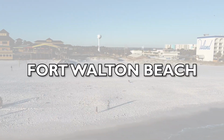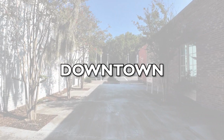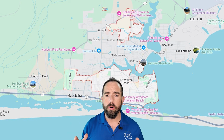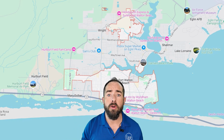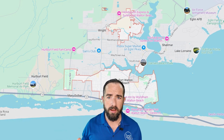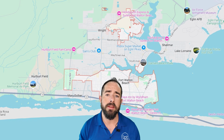Okay, next one's a little bit different of an area. This is in Fort Walton Beach. And the area that I'm talking about is more downtown Fort Walton Beach, Ferry Park, Elliott Point. If you're looking on a map of Fort Walton Beach, you'll see that you have Eglin Parkway that will go north and south. And this is that area just to the east of Eglin Parkway down to downtown Fort Walton Beach, where the bridge and everything else intersects, Brooks Street and all that area.